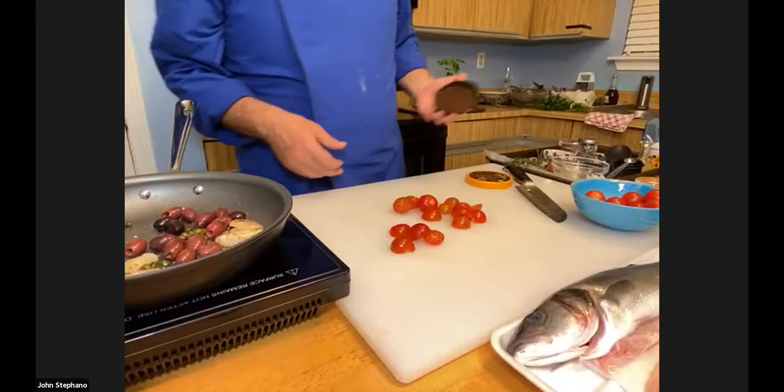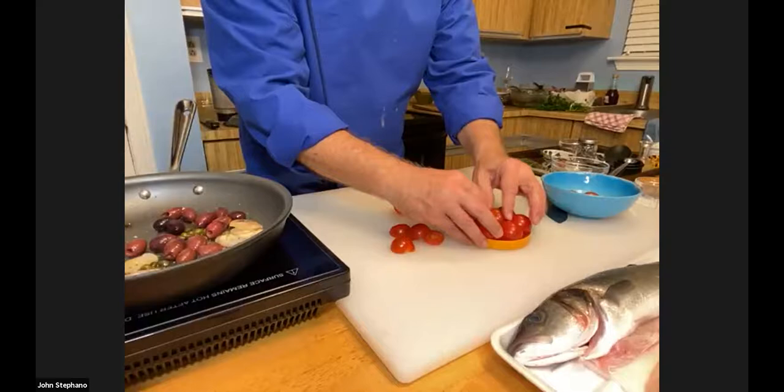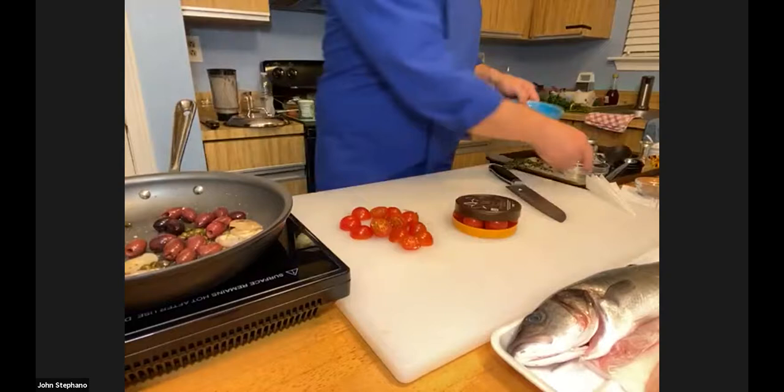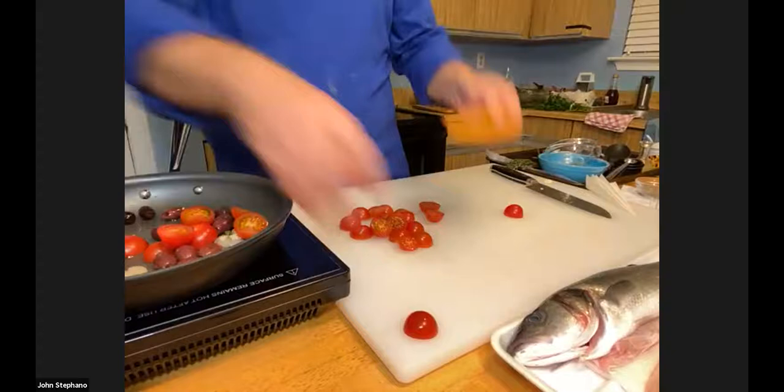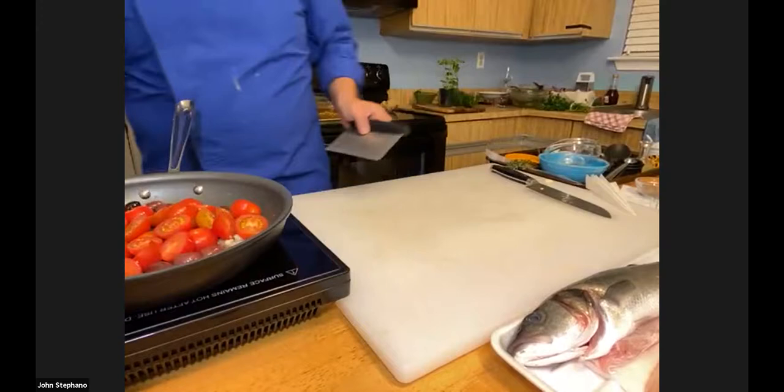I'm going to take another handful. I'll do this slowly so you can see it. Take this again. Take my knife. You can recycle, you can be efficient, you can make it better. It's a win. There we go. All of our tomatoes in. So I wish you could smell these flavors.